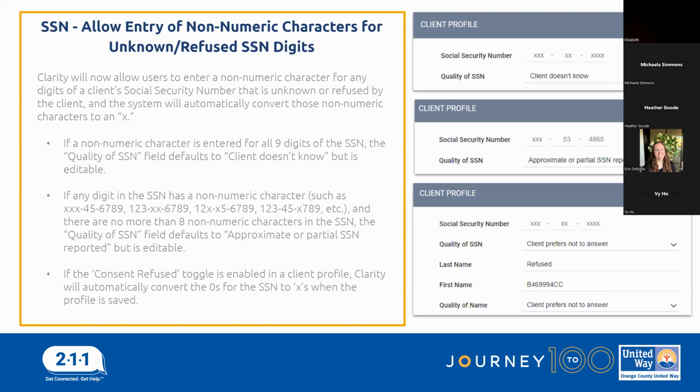And I wanted to show some examples of this on the right-hand side. For participants that don't have a Social Security number, we are now able to put X in and select client doesn't know. And for participants where you don't have the whole Social Security number, if you're not entering in numbers, X would be substituted in.